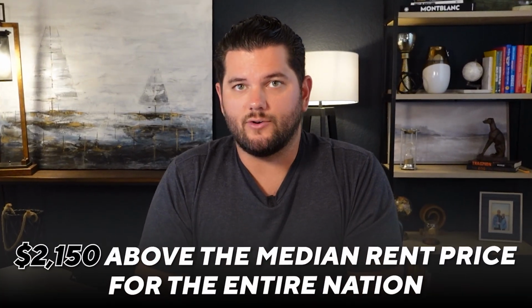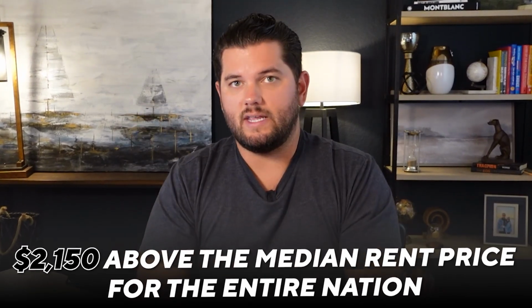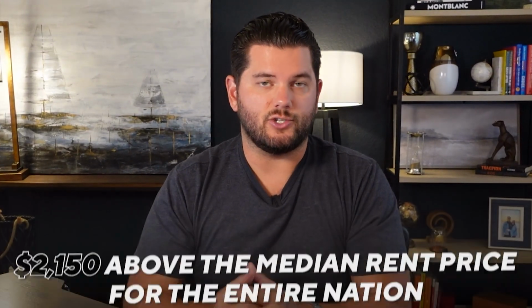Now, just for some comparison, if you're new to looking in Orange County, this is $2,150 above the median rent price for the entire nation. So you probably already knew Orange County is more expensive than national averages, but that's just how much more expensive Mission Viejo is itself.